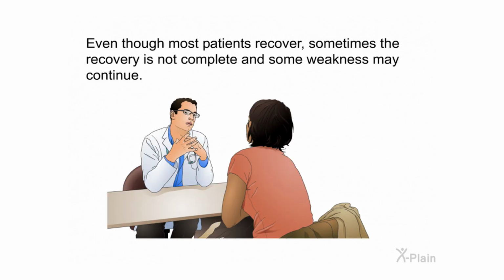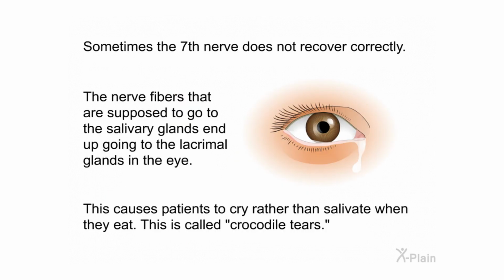Complications. Even though most patients recover, sometimes the recovery is not complete and some weakness may continue. Sometimes the seventh nerve does not recover correctly. The nerve fibers that are supposed to go to the salivary glands end up going to the lacrimal glands in the eye. This causes patients to cry rather than salivate when they eat. This is called crocodile tears.